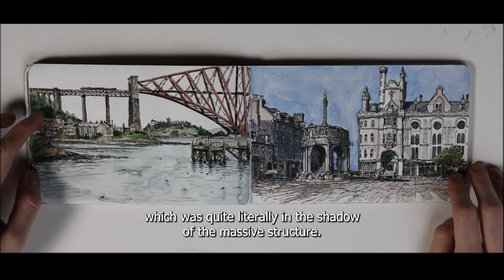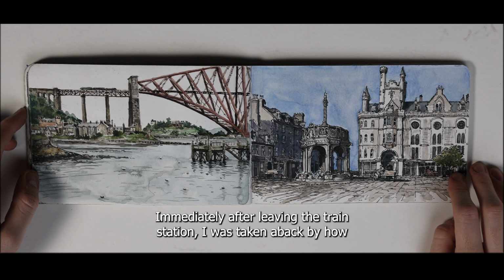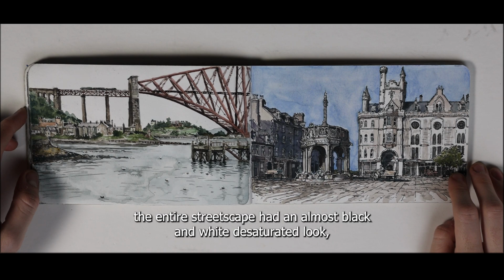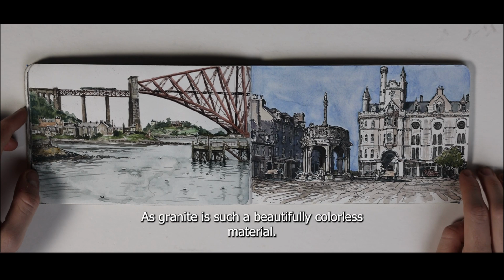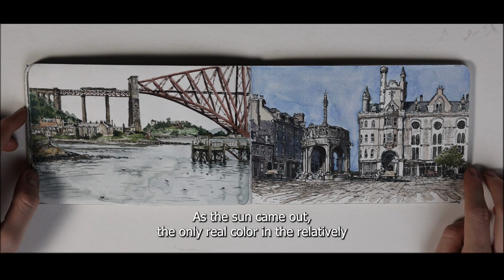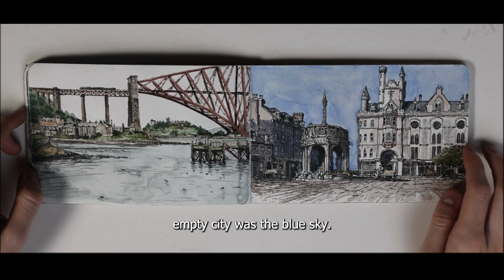A few days later, I was on my next stop in Scotland, which was the granite city of Aberdeen. Immediately after leaving the train station, I was taken aback by how the entire streetscape had an almost black and white desaturated look, as granite is such a beautifully colorless material. As the sun came out later, the only real color in the relatively empty city was the blue sky.